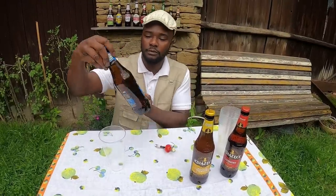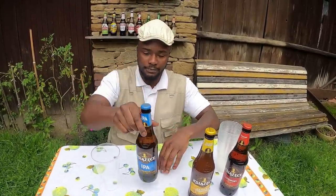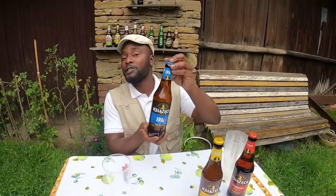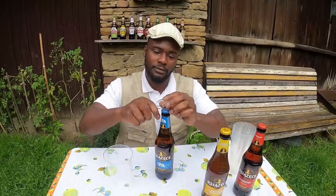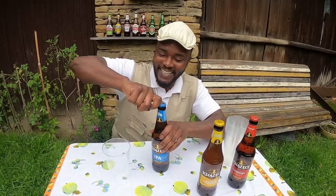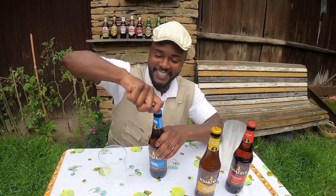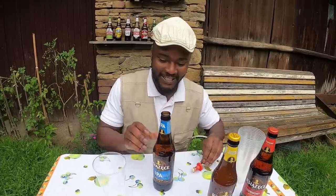This is the same one, but different. IPA, India Pale Lager. This one is 5.4%. Oops. Look, I'm trying to open it the other way now.